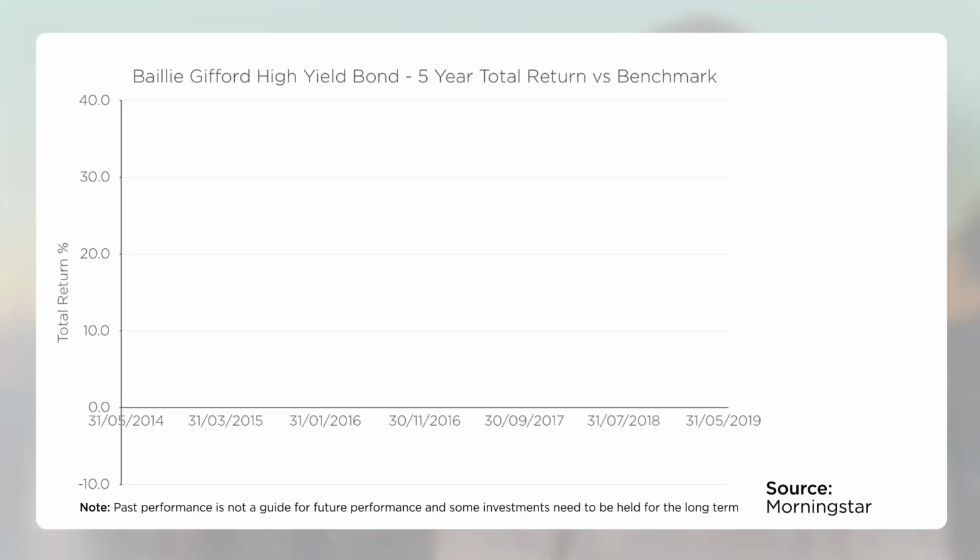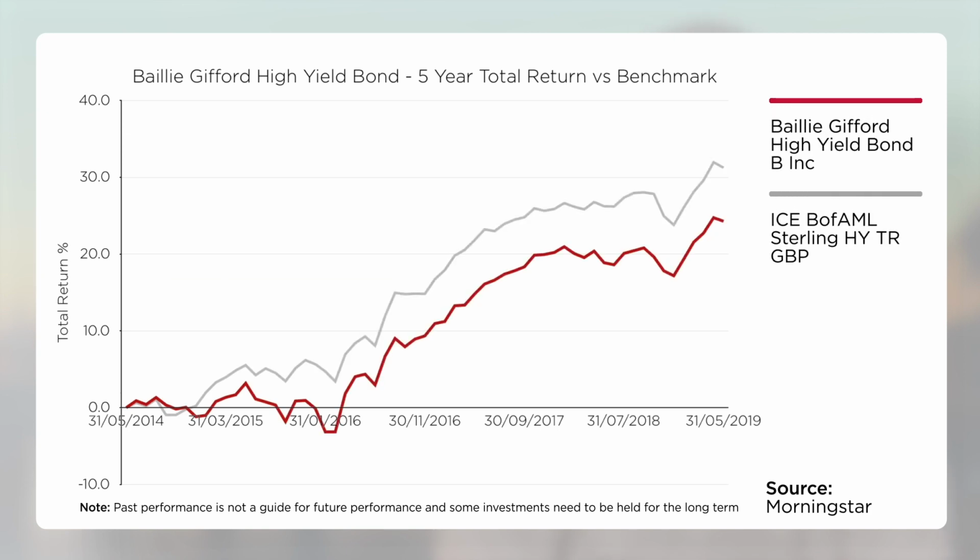The investment process is very well defined with a clear investment philosophy that focuses on being long-term, patient investors rather than short-term speculators. Key to the investment process is deep analysis of a company's long-term prospects and fundamental characteristics in order to understand the risk of a company failing to pay its debt and default.